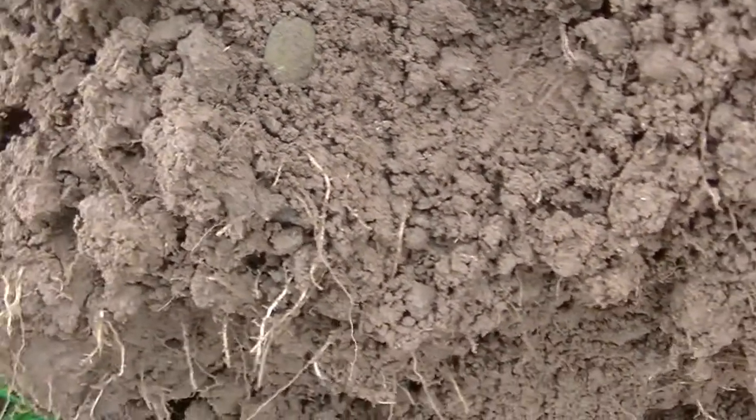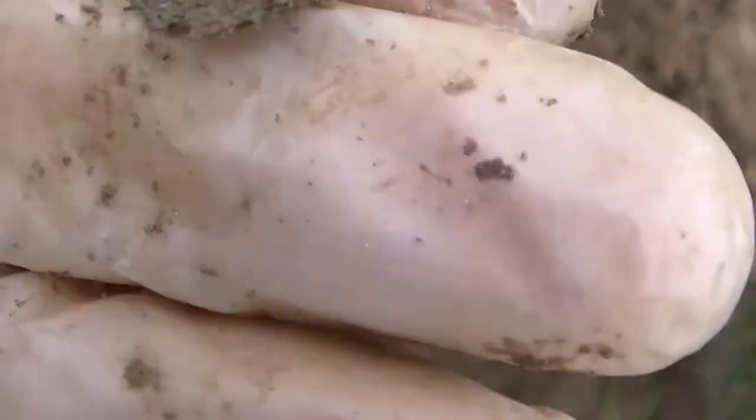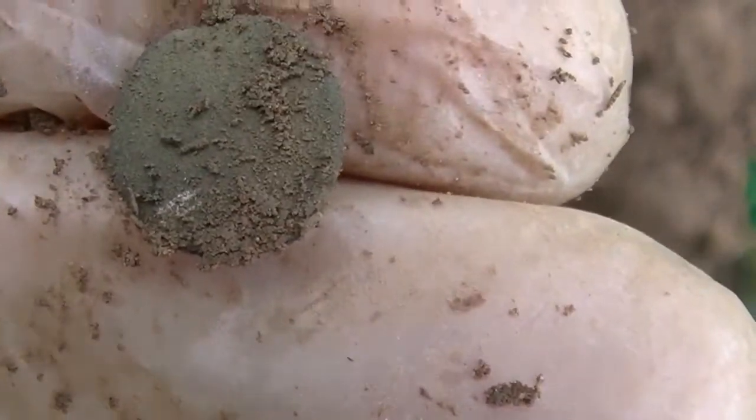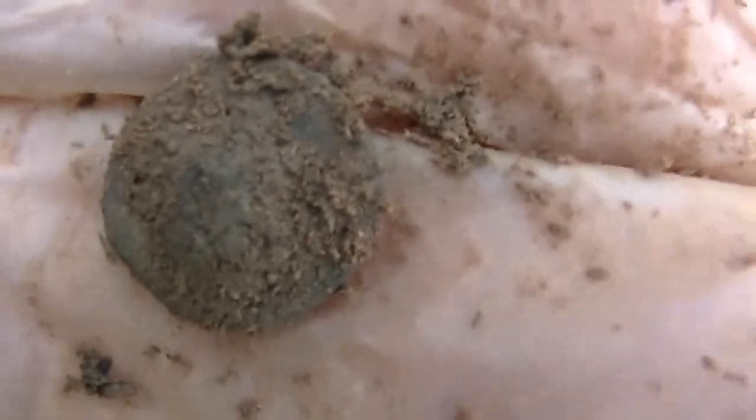Okay, let's carry on. Just had a small target there. Oh damn, I thought it was a small coin. It's a button. Tiny button. Never mind, let's carry on.